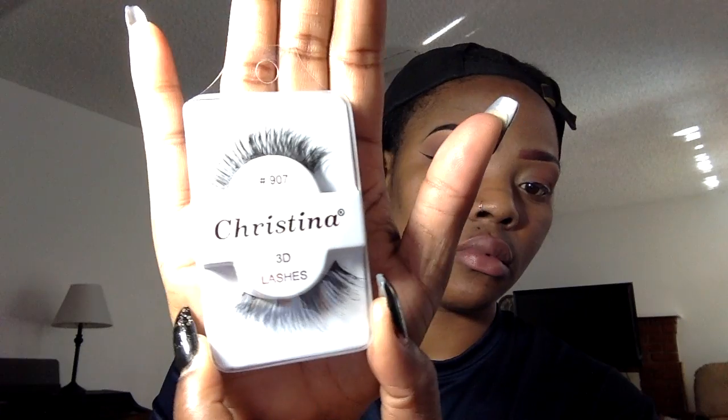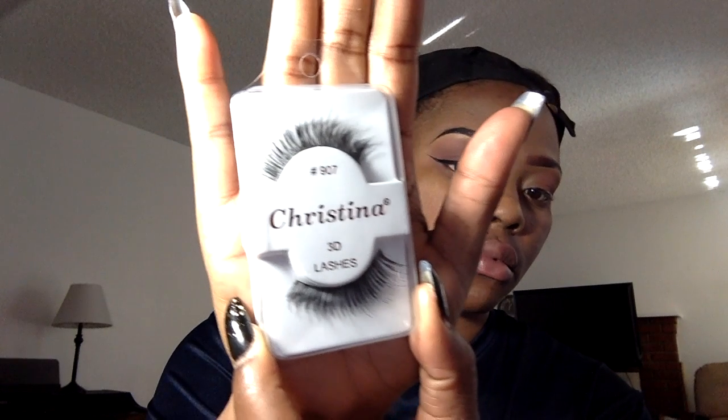Your girl finally got some new eyelashes. These are the Christina 3D lashes, the number 907s. This is the first time I'm using them, but so far I really like them because it has like 2 layers of eyelash, which gives it a more dramatic look, so I don't have to use as much mascara to fluff them, so that's really nice. The mascara that I'm using for this video today is the Intense-If-Eye by NYX.